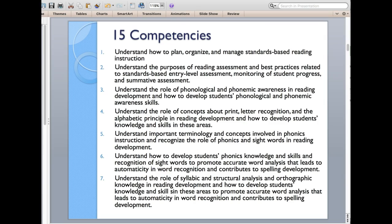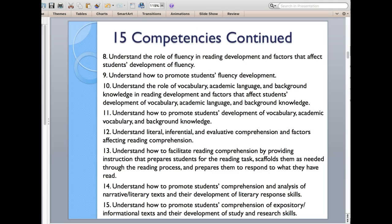There's 15 competencies, and I'd like you to stop the video now and read through some of these so that you can be familiar with the different terminology that they're using and ideas that they're hoping that you demonstrate by finishing this assessment. Here is the second half of the 15 competencies, so please take a minute to read through these as well.